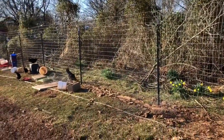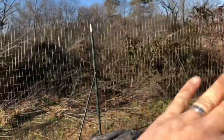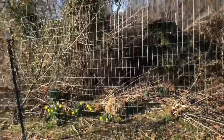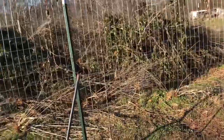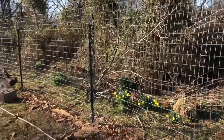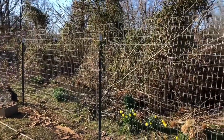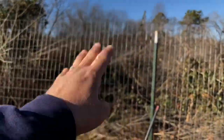We're just waiting for a good day when we can coordinate the burn. All this is going to get burned off. It was going to be winter quarters for the birds. That's obviously not going to happen this year, but I am still going to burn it all off and then run the birds in there probably before the last frost, because I want this whole section, it's about 40 feet wide by 110, 120 feet long. That's all going to be a melon patch.